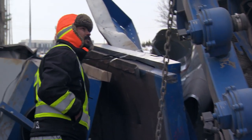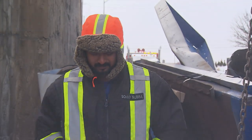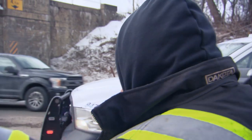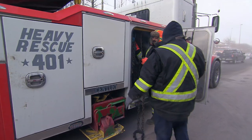But before they can lift, they need to pull it out from under the bridge. We can reach our boom underneath the bridge, so we have to drag it a little bit, then we can lift it up and put it on the flatbed. Steve, I need a sweeper, I need a float truck, I need a dump truck, like now. Okay, let's go.